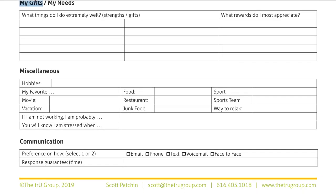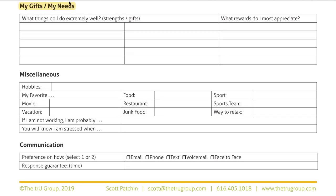The next section is my gifts and my needs, and again, it's easier to manage people that are self-aware and understand what people are good at and where their gifts are. Let them tell you. And the other thing you'll get out of this is how self-aware they are. The subtle little question over here, I think, is going to be really important for you as a manager managing any age person: what rewards do they most appreciate.